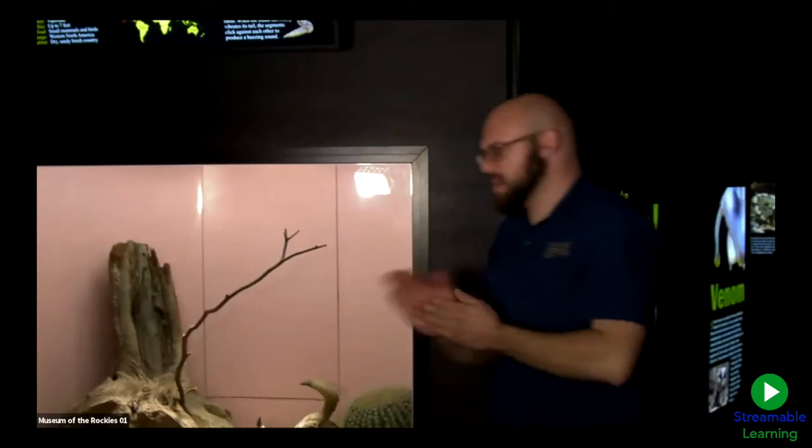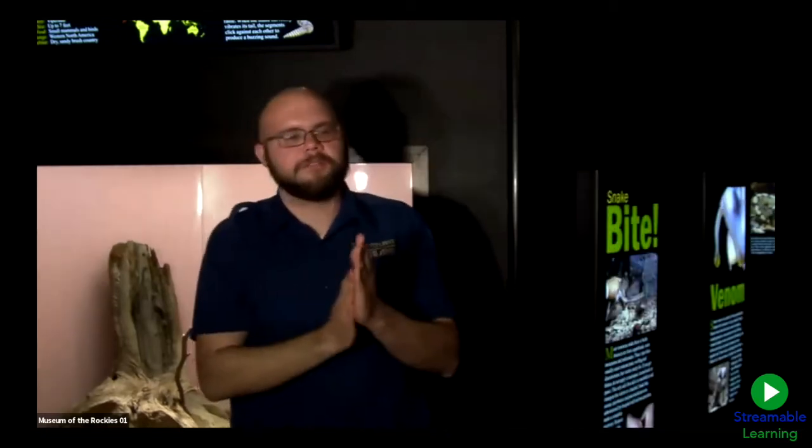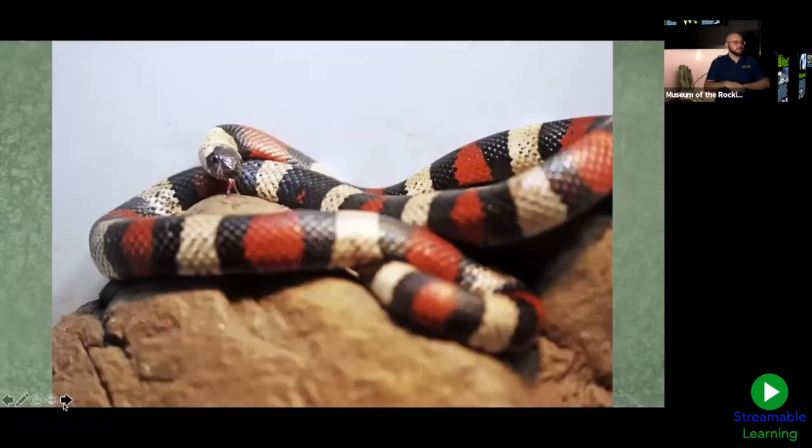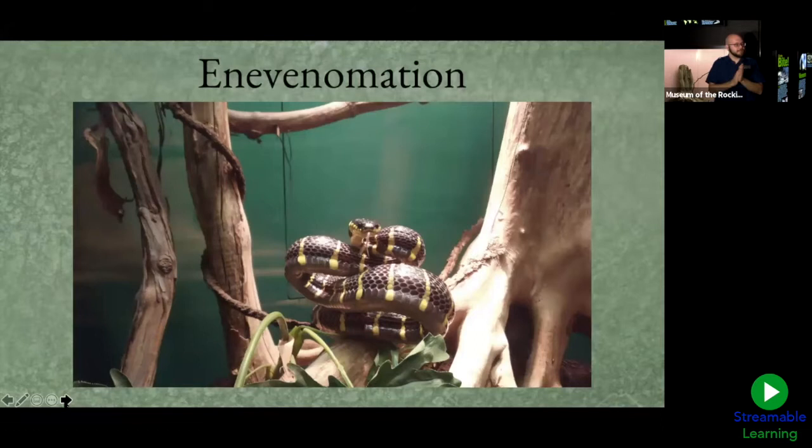So, going back to the slide, we now have our final form of killing your prey in the snake world, which is probably another picture of a milk snake here. But that is not a venomous one. And envenomation is the final form of killing your food in the snake world. Now, we do have four different species of venomous snake here on this exhibit. We'll talk a little bit about them in a little bit, but first we have to ask the question, what is the difference between venom and poison?